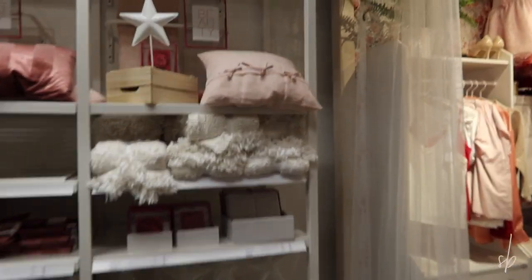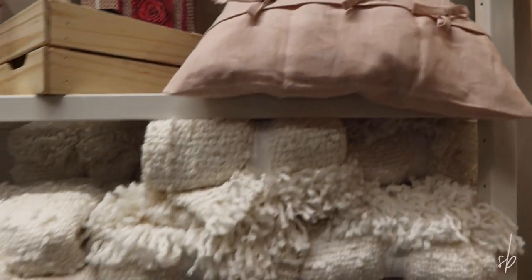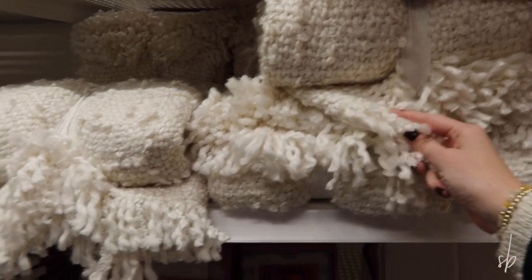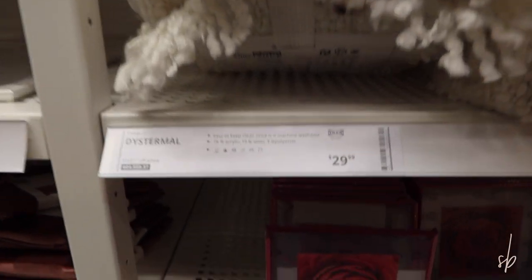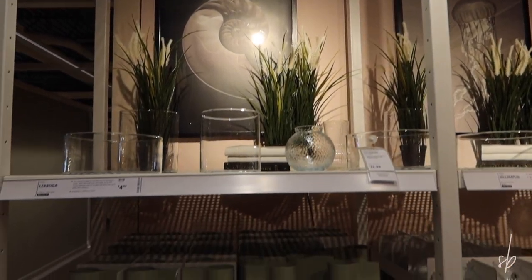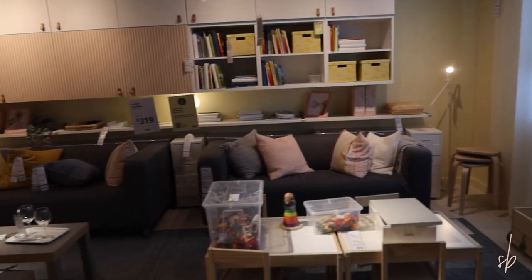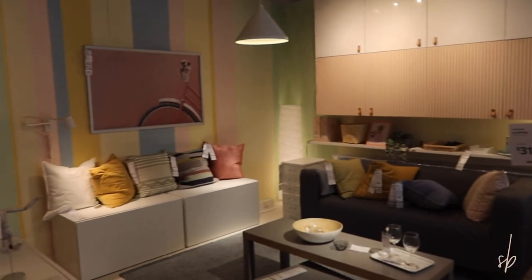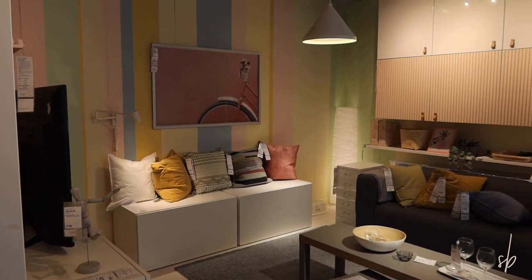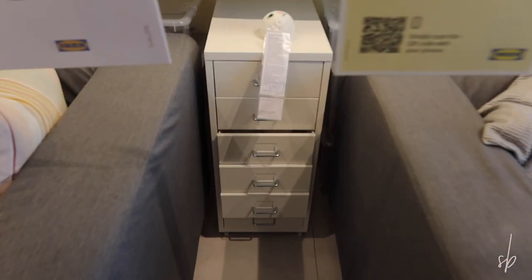If I had a little girl, this pillow would be in her room. Ooh, and maybe this blanket. Look at how tiny those drawers are. What are those for? What are people putting in these drawers?